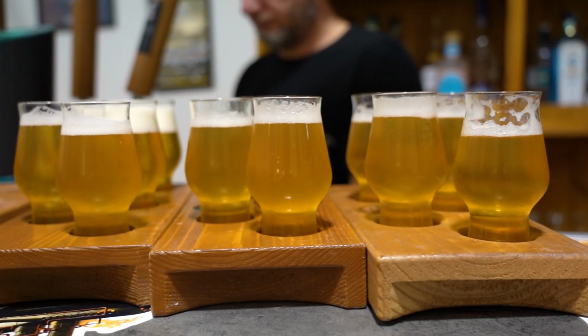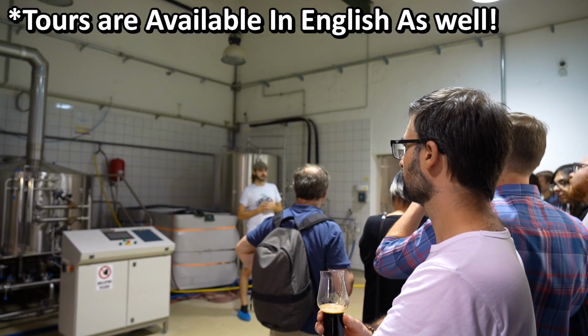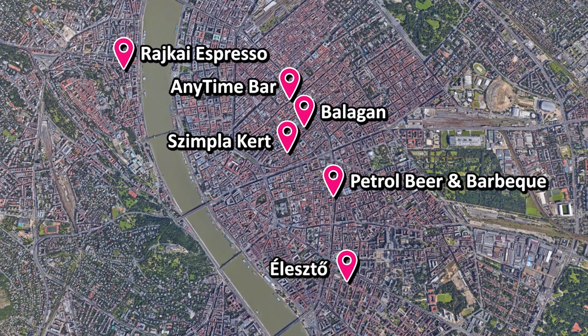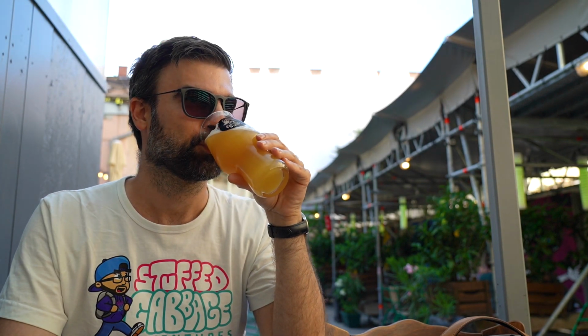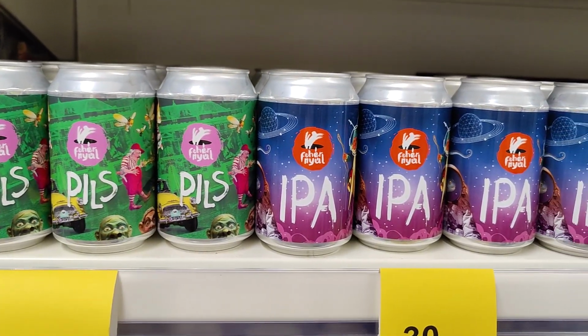By the way, if you also want to try some of the beers, you can come to this taproom, even attend this tour. But if you don't want to come down here, you can find their beers in many different locations here in Budapest. You can drink them and have a nice bar experience. Or we have also found some of their cans in Lidl and other places in convenience stores. So it's super convenient that you can get them basically anywhere.